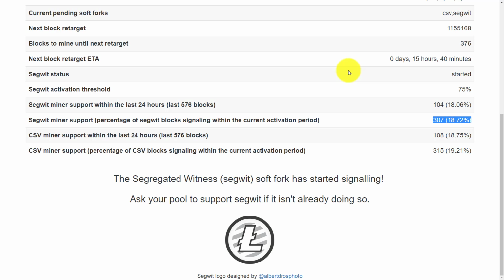So basically, the Litecoin network has jumped right up to 18.72% support for Segway. That's a 10% jump, and it puts the activation date 37 days out. So my projected activation date based on the trend is the 29th of March. So that's going to happen very, very soon indeed. That means that Litecoin will make it and will activate Segway.